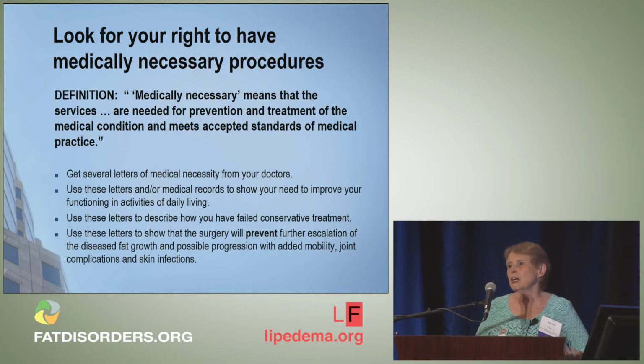They also say it's not medically necessary, but define it as needed to treat the progression and the escalation of a disease. And if you have that right to treat your disease and prevent it from progressing, it's in your contract.